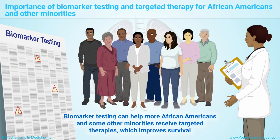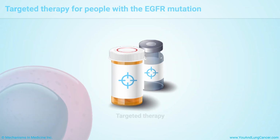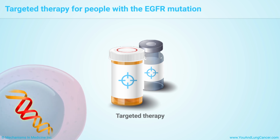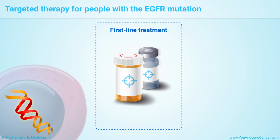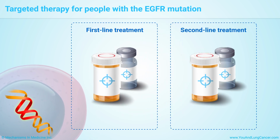Some other minorities also tend to have higher lung cancer rates and receive less treatment. If you are American Indian, Alaska Native, or a Pacific Islander, be sure to ask your doctor about comprehensive biomarker testing. Targeted therapies for specific mutations can be used as the first treatment or first-line treatment for non-small cell lung cancer. They can also be used later as a second treatment or second-line treatment.